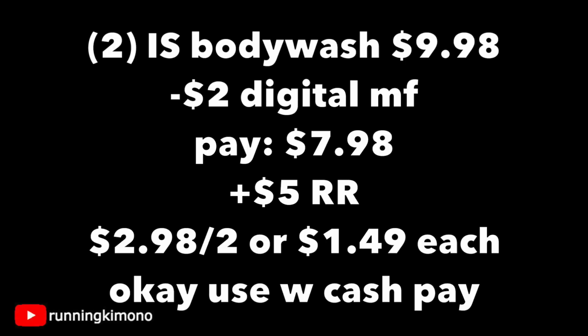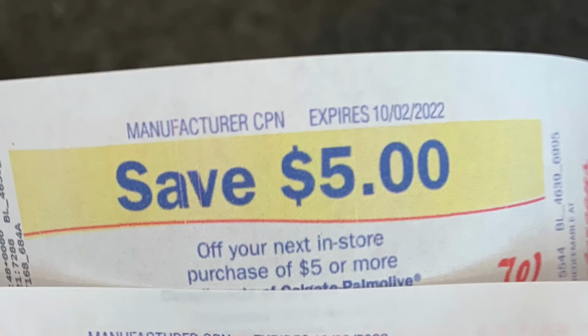And then just to show you guys, the ones that are like, I don't believe you, here it is, a little top there, $5 back from Colgate-Palmolive. So the register reward, in fact, printed for me.